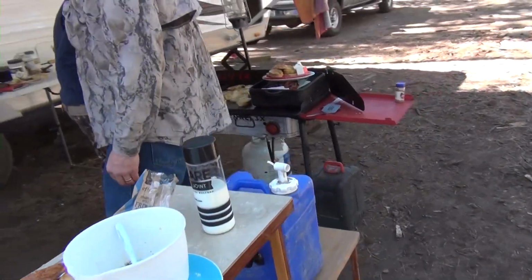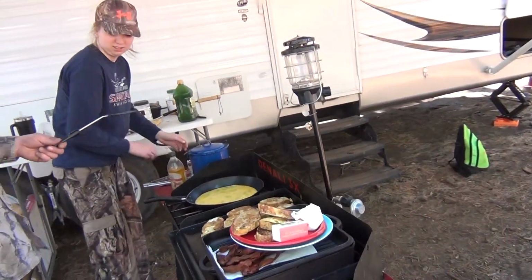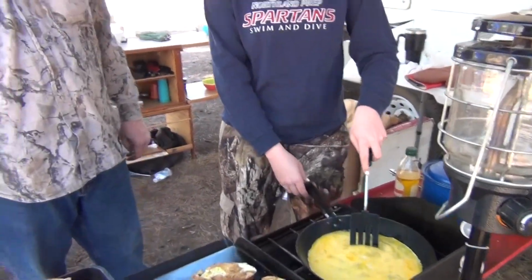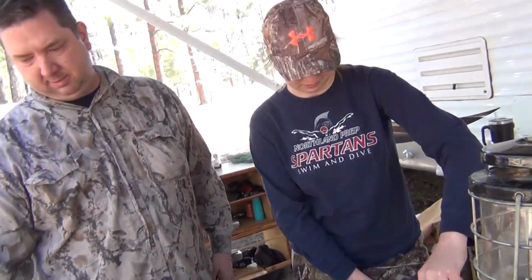outside their RVs. Here we're with hunting buddies Don and Taylor, and we just love being able to set up outside and prepare our meals out there. When it's nice outside, you want to be outside.